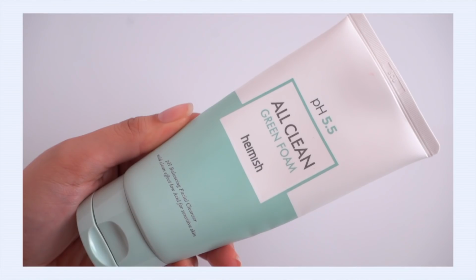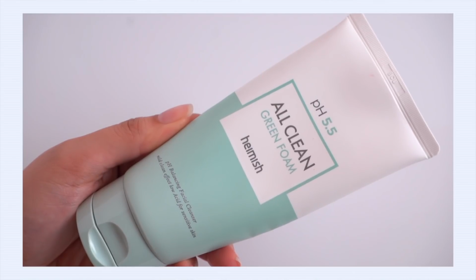So let's move on to second cleansers, and this is a real Kelly classic. This is what I always recommend. It's the Heimish All Clean Green Foam. Oh yeah, I love this one. So good. You know, I have a checklist for my cleansers. It's got to be low pH, check. This is 5.5. Fragrance-free, essential oil-free, drying alcohol-free, check. And it has to be a cleanser that doesn't leave my skin feeling really dry or stripped after using it, and check. This is very gentle and respectful to my skin.